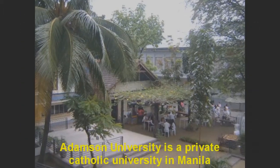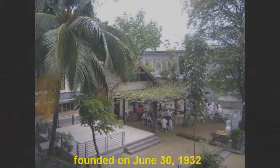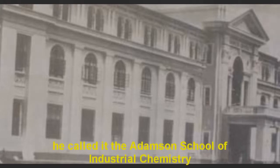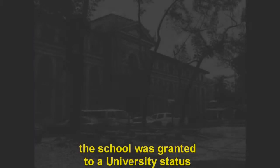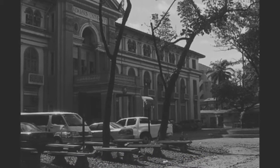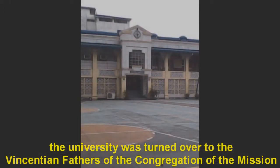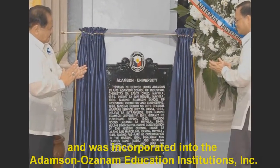Adamson University is a private Catholic university in Manila. Founded on June 30, 1932 by a Greek immigrant, George Lucas Adamson. He called it the Adamson School of Industrial Chemistry. On February 5, 1941, the school was granted university status. And on December 4, 1964, the university was turned over to the Vincentian Fathers of the Congregation of the Mission and was incorporated into the Adamson Ozanam Education Institution Incorporated.